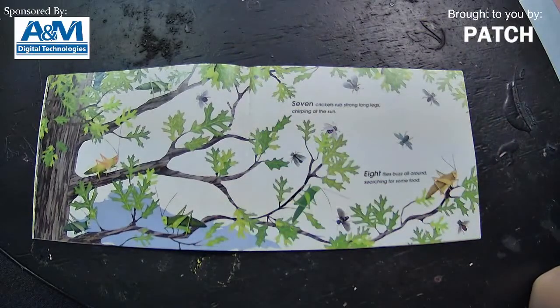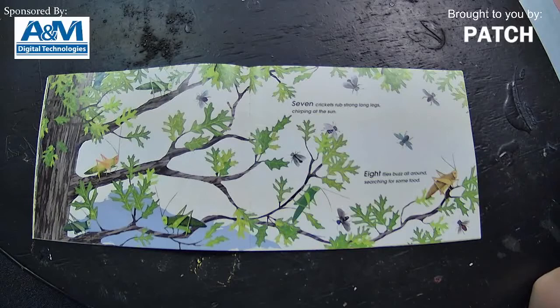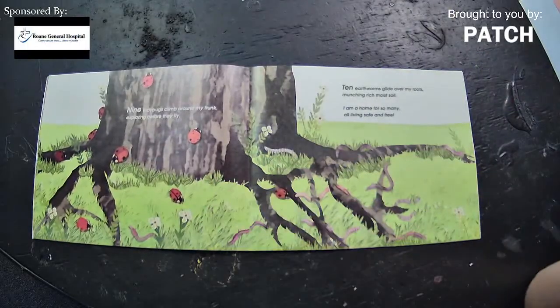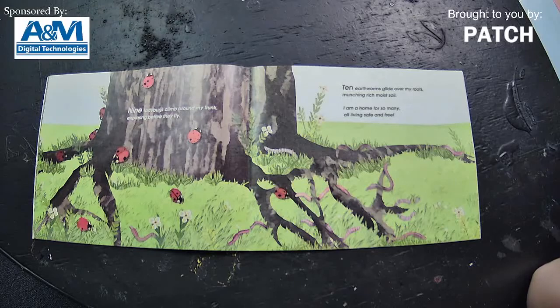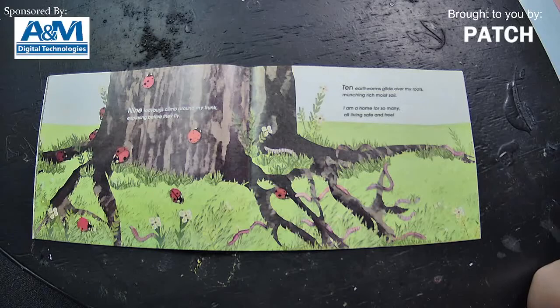7 crickets rub strong, long legs, chirping at the sun. 8 flies buzz all around, searching for some food. 9 ladybugs climb around my trunk, exploring before they fly. And 10 earthworms glide over my roots, munching rich, moist soil. I am a home for so many, all living safe and free.